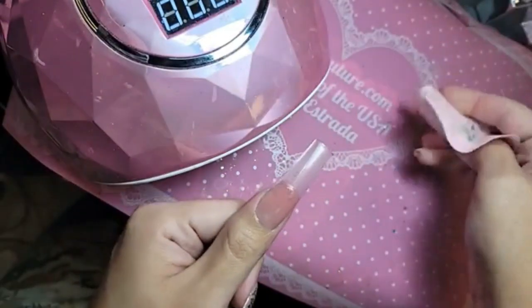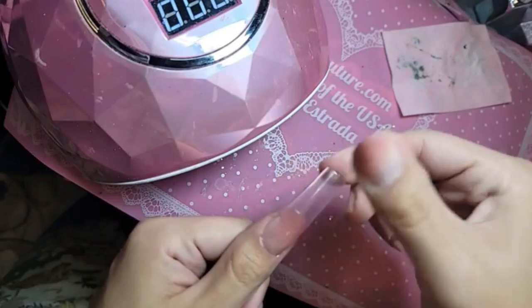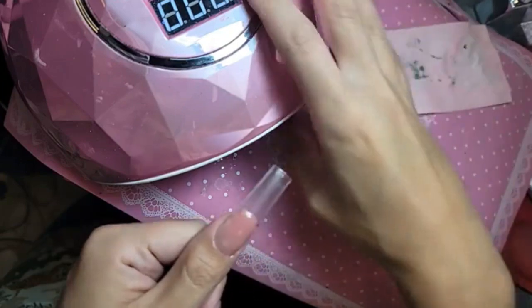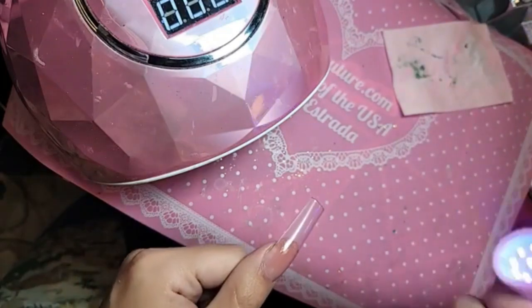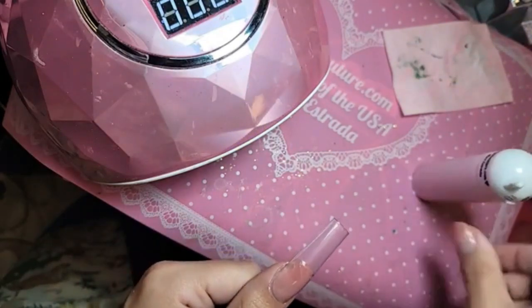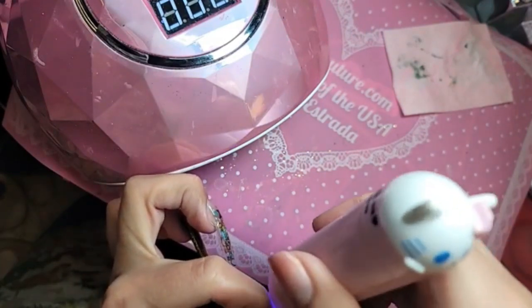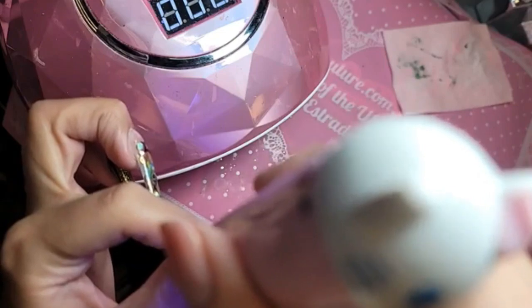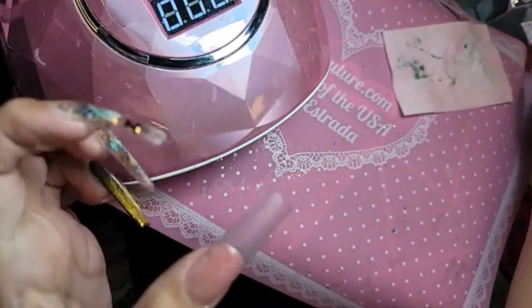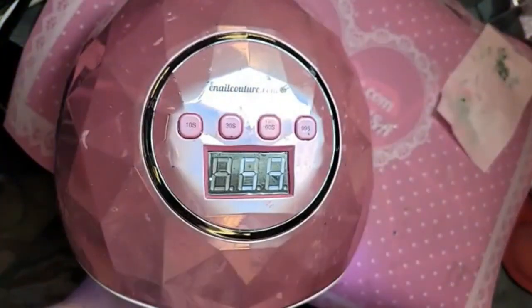Let's remove any excess that might have leaked out. Hold her for about 10 seconds. Leave a little bit of space at that cuticle, and let's get our flashy ready. Give her a quick little freeze. Beautiful. Okay, now let us bake her for a minute inside the Dazzling Darling Lamp.